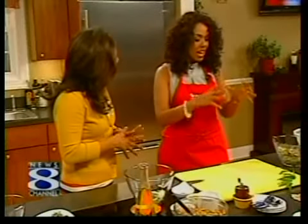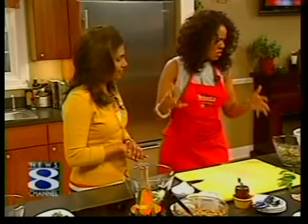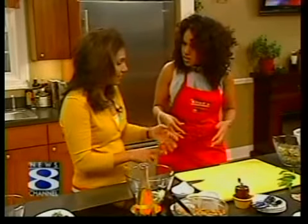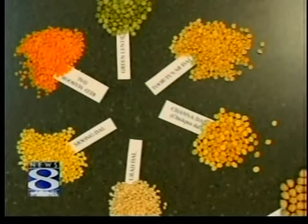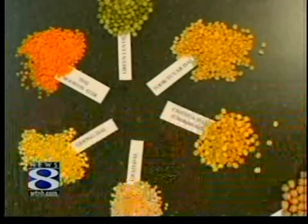Now, Amala, you brought an array of different legumes. Are all these considered legumes? And what is a legume? Beans, peas, and lentils. Here we have a grouping of all the beans and peas. And here are lentils. And what are lentils? They are the split and hulled version of the beans.